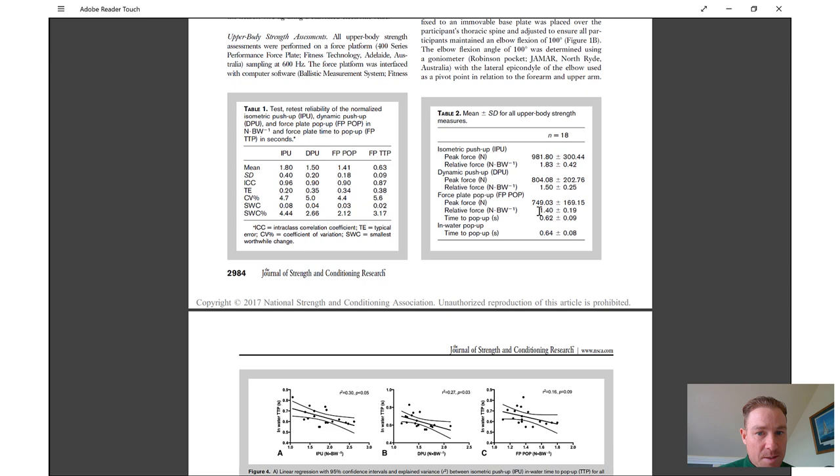So what I found in my amateur studies of looking through video of in-water pop-ups, we're looking at a half second to about a second and a half. Okay. Excuse me. So this force plate pop-up time of about 0.62 falls within that range, but it's pretty quick. It's on the lower end.